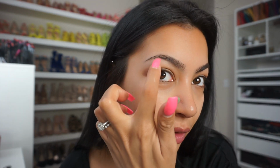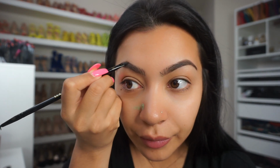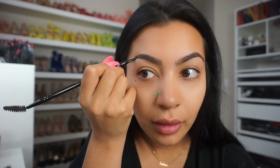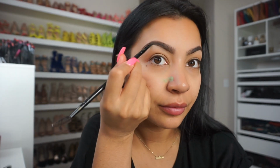You see here how I have a lot of little spaces, and this one's arched a little higher, so that's why I went in there with the color. We're gonna do the same to this brow. Okay, just like that.